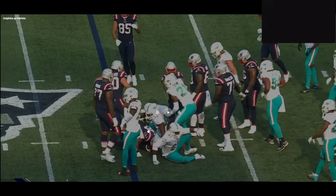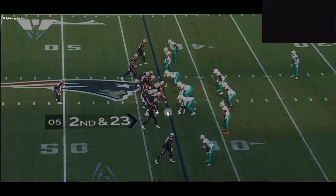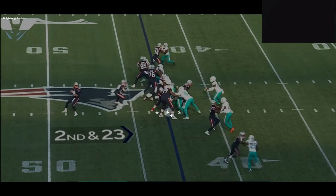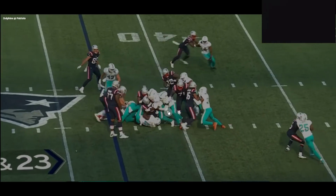Emmanuel Ogbah played very well in the game as well. He's got his hands inside right there. Good knee bend. See where the difference is here between what Christian Wilkins was doing earlier. He's not leaning so heavily forward. He's still in a situation where if he needs to disengage quickly, he can. And he's also keeping his eyes in the backfield waiting for the running back. So when the running back gets there, he's able to disengage and make this tackle.